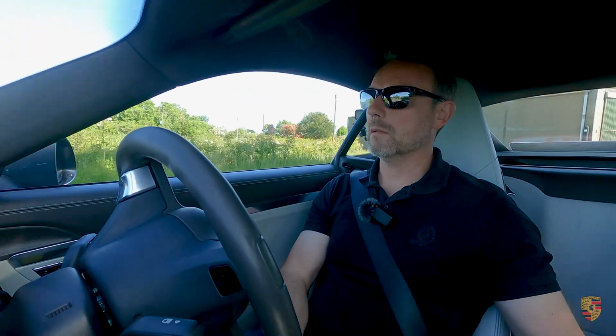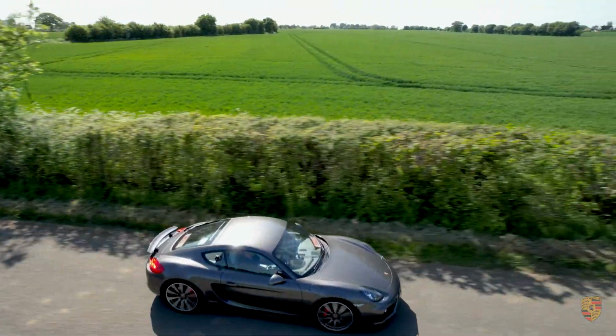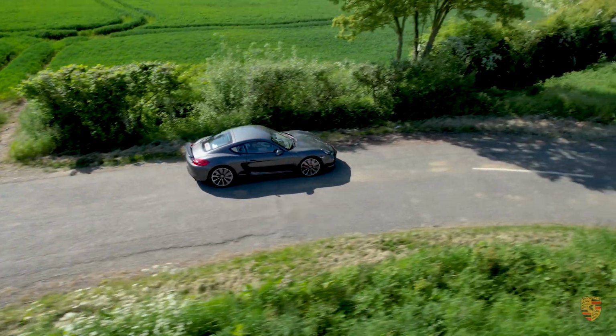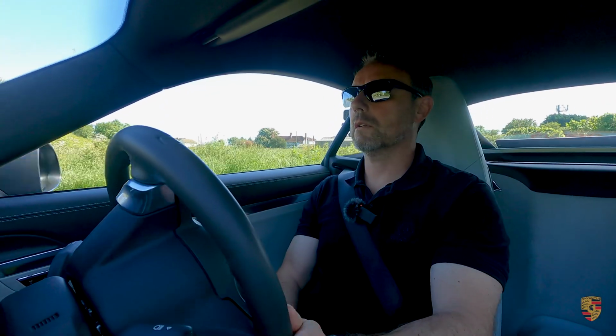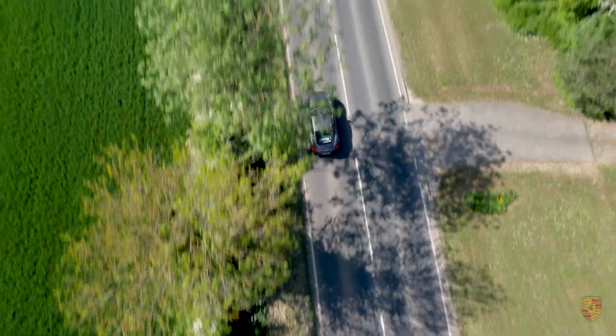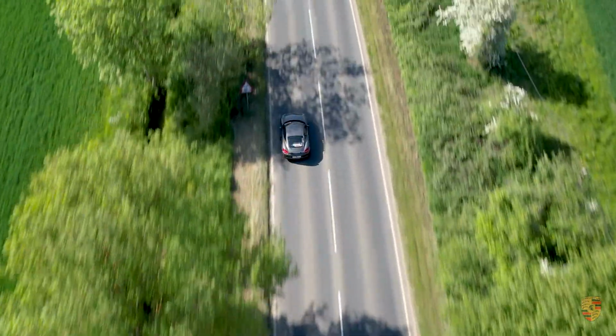So we'll pop it into Sport Plus there. Instantly picks up, it's dropped it straight into first gear. I'll pop it into second. Really feels like it wants to go in this mode. And it will drop down the box. And we're at 60 miles an hour already.